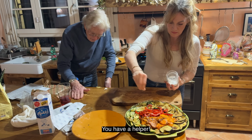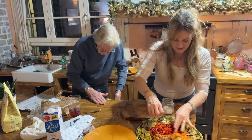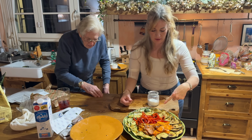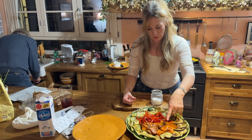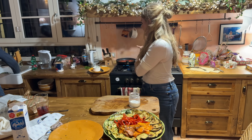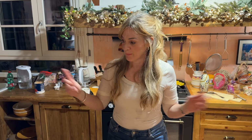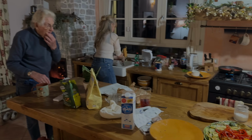Wow, you've got a helper. Thanks, Tilly. So I'm making a big plate of the grilled vegetables. So we've got, what are they called in English here? Aubergine, eggplant, zucchini, grilled pumpkin or squash, and peppers, sometimes some yellow peppers. I'm also doing a tomato sauce for cannelloni, and then I'm going to make the crepes, and then I'll do the rest tomorrow. You won't have a lot of time tomorrow. I won't have much time, but I can't do it now.